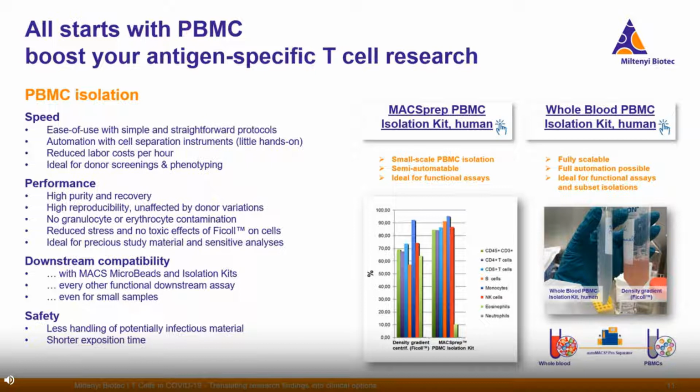So first we have the so-called MaxPrep PBMC isolation kit, which really completely eliminates any user-dependent inconsistencies to really ensure that you have a reliable separation every time you isolate PBMCs. And you can also see the isolation of PBMCs here on the graph, where we compared PBMC isolation using the kit with density gradient centrifugation.